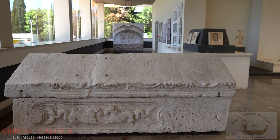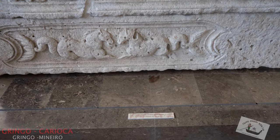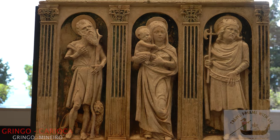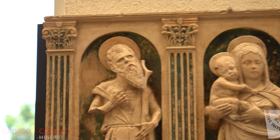So someone put the body there? Yeah. Why not reuse everything? Very nice, yeah. Even in that time, I guess. I mean, it's economical. Something common. This is the grumpy one.